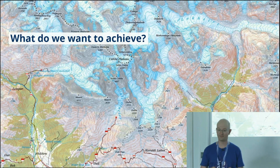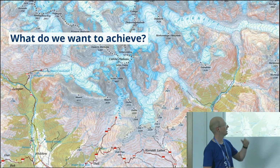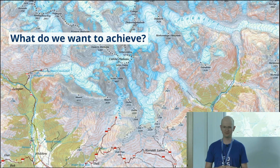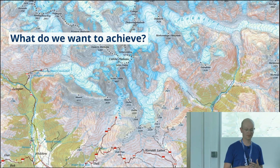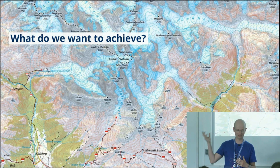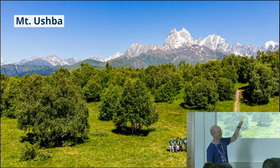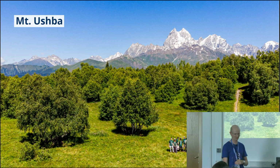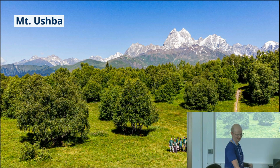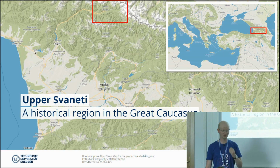So, what was our aim, what we want to achieve? A map. I have studied cartography, I have worked a long time at the Institute of Cartography, and we try to make a hiking map in the Great Caucasus. About this little small peak, it's about 4,000 and something meters, and the mapping people are in front of us. So it's somewhere in Georgia.